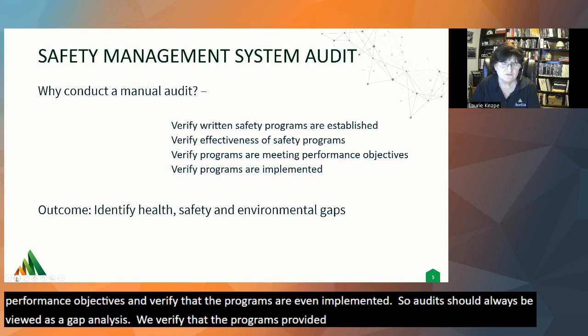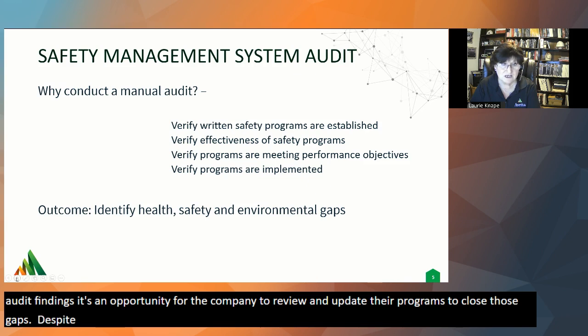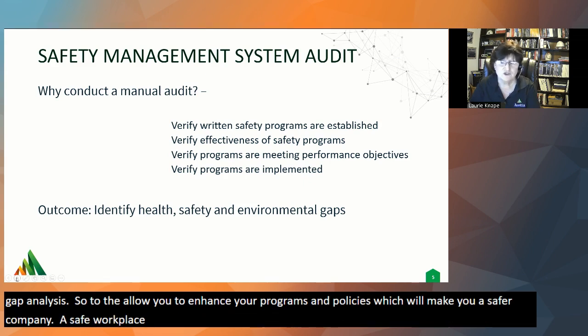When there are audit findings, it's an opportunity for the company to review and update their programs to close those gaps. Despite the exasperation of audit findings, we do hope that you perceive them as they are intended, a gap analysis, to allow you to enhance your programs and policies, which will make you a safer company. A safe workplace is a sign of a well-managed company.